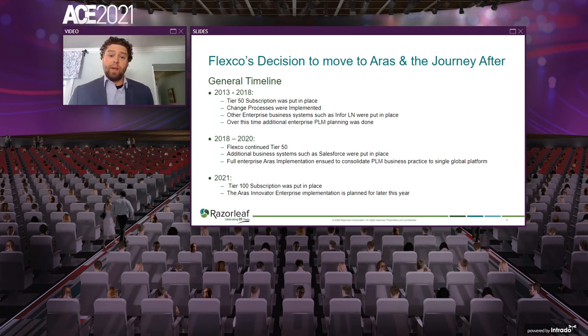So let's talk a little bit about the timeline. So Flexco made a decision to move to Aras Innovator. And actually that decision was way before they knew they were going to go enterprise PLM. So we go all the way back to 2013. Flexco had an Aras Tier 50 subscription that was put in place really for smaller change and part processes. And during that window, that 2013 to 2018 window, a lot of different things happened for their business.